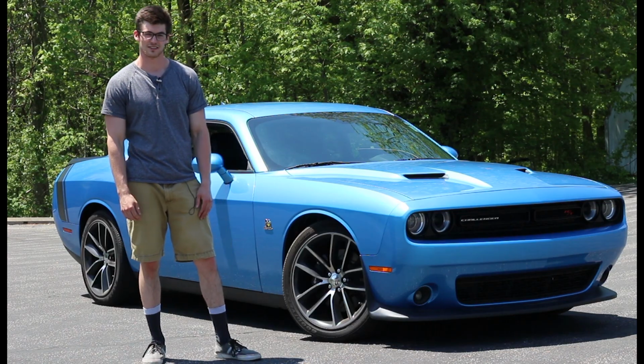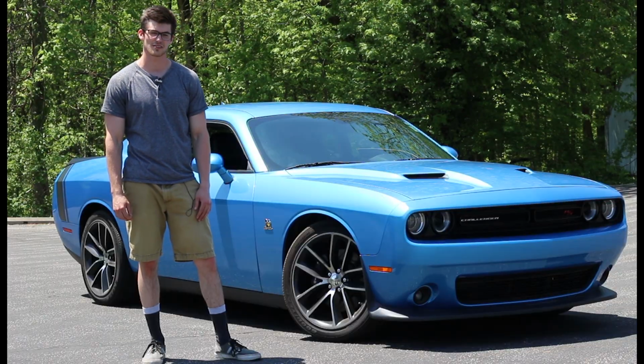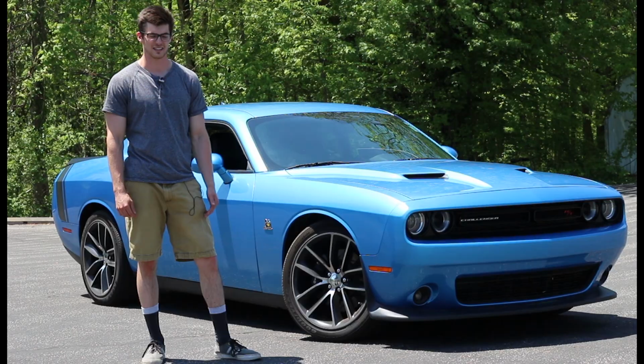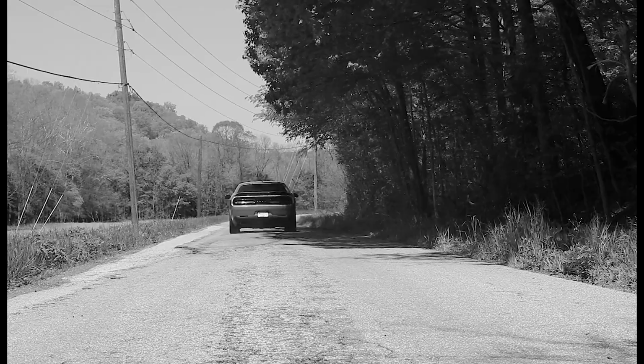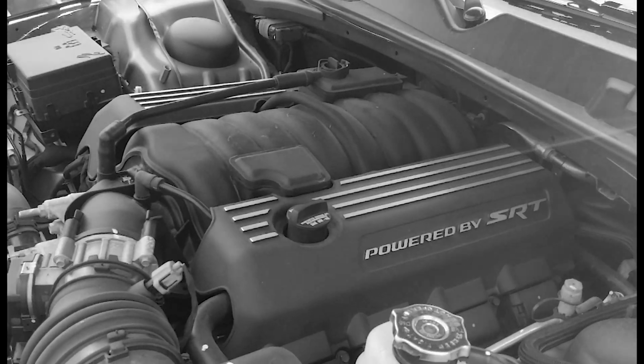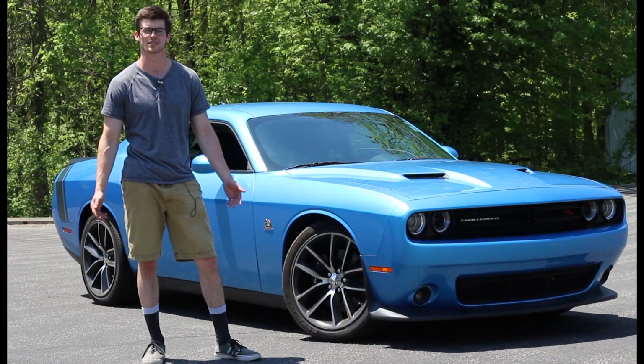The Challenger shouldn't exist. Its proportions are large, its platform is really dated, its engines are just ridiculous. But I think that's why we love it. It's just such a dinosaur that who couldn't?